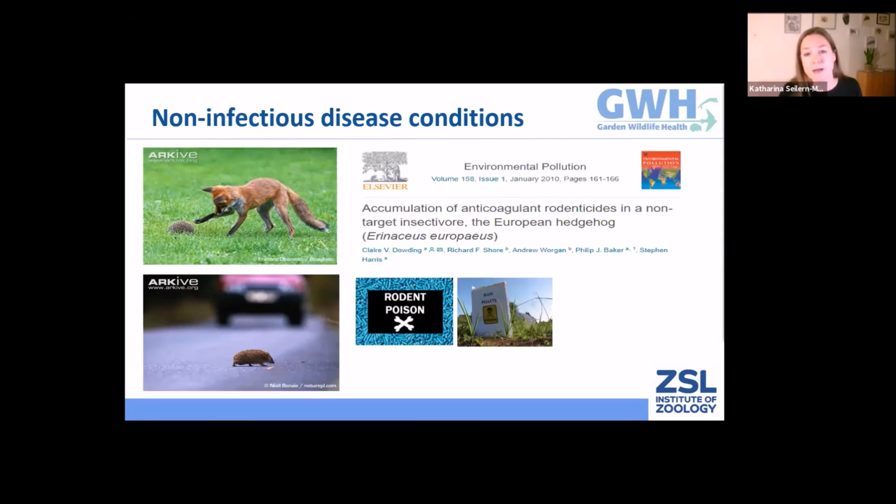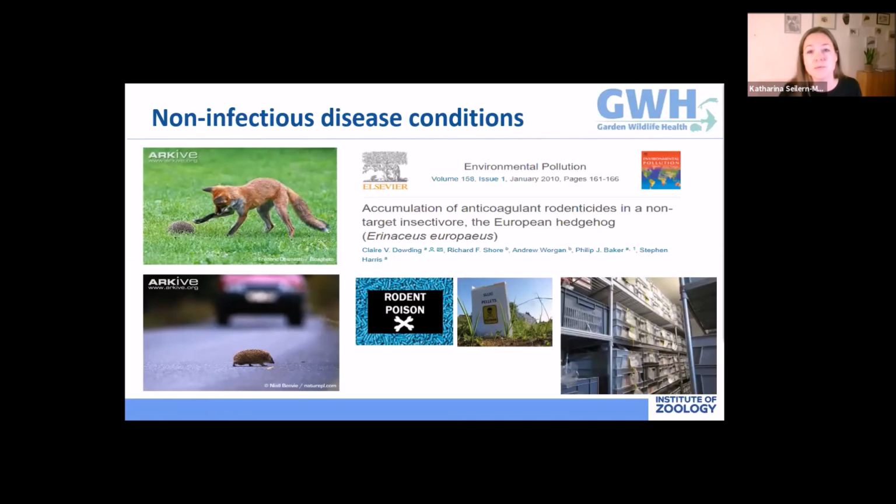And we have for many years now collected samples to further investigate whether, for example, rodenticides or slug pellets might be a cause for disease or even death in hedgehogs. And yeah, we're hoping to use those samples and test for that in the future.